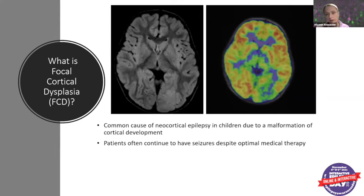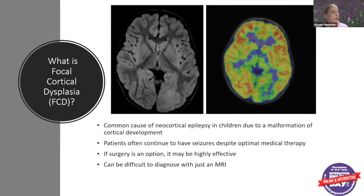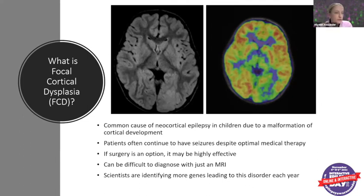Patients with FCDs do often tend to be drug resistant. Surgery can be fairly effective, depending on the type of focal cortical dysplasia and how big it is. Surgery can offer between 50 and 80% chance of seizure freedom over 5 years. As I mentioned, it can be difficult to diagnose with an MRI. But one of the exciting things is that many scientists are studying these disorders and identifying genes that are associated with this disorder and identifying more and more each year.